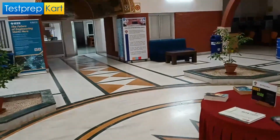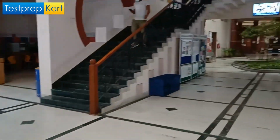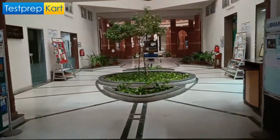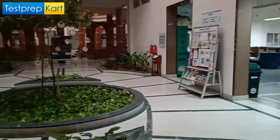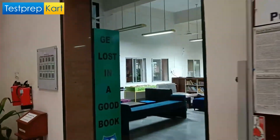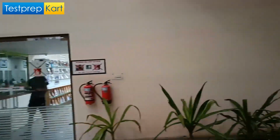So as I was telling, it's really advanced and it has ACs in its rooms, and this is also a reason why students prefer to study here. And then there are a lot of reading rooms and a lot of floors, like there are 2 floors which are full of 3-4 types of rooms, and this is one of the best places for group studying and discussion.